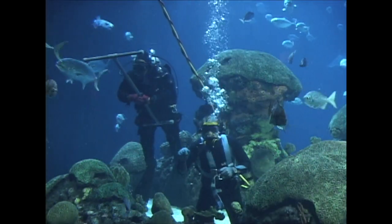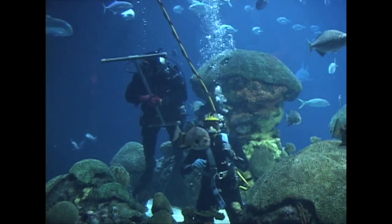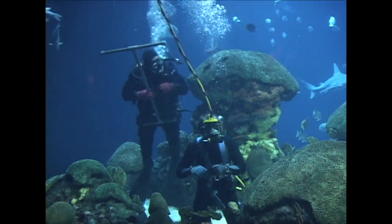It's 100 foot long, 32 feet deep, 28 foot wide. Now, if you take the depth out of that equation, it's the same size as a basketball court. So that is a big exhibit.